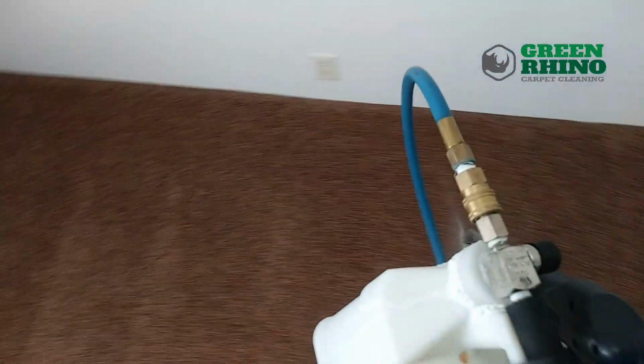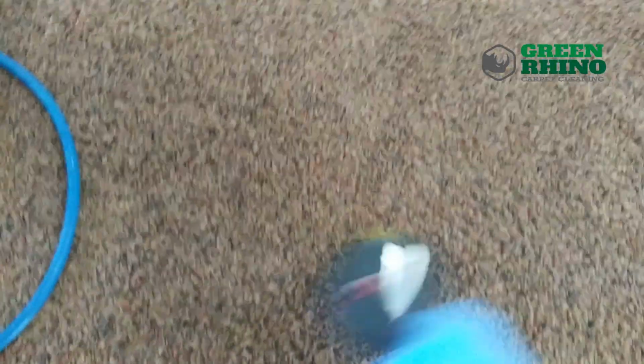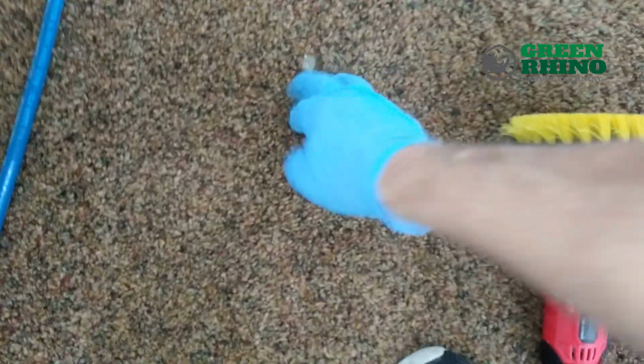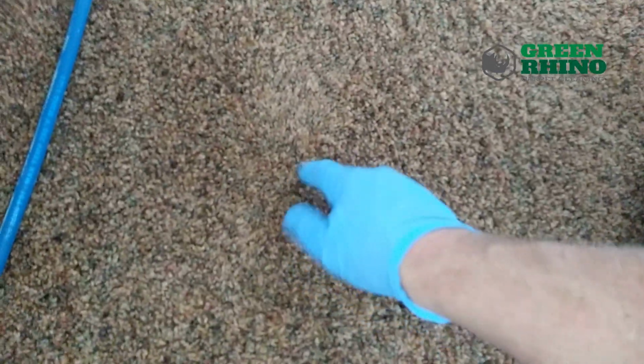Already did a thorough vacuum first thing. So as you can tell, it looks like the stains are disappearing. Got a little paint right there. I'll get some POG for that.